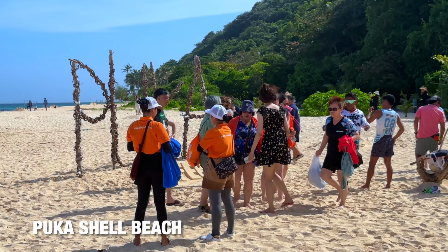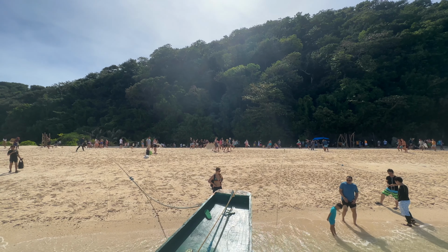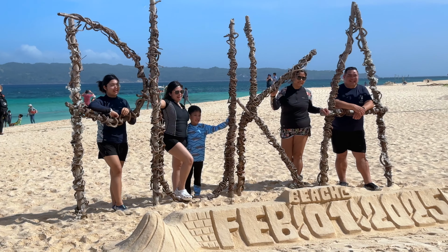We are at the northernmost tip of Boracay Island at Puka Shell Beach. It took about 25 minutes to get here on the Bamboo 2. You got to take your shoes off and your socks because you actually disembark into the water. So there's a little tip for you. Here's one of the most important things to do here at Puka Shell Beach. Stand in front of the Puka sign, which is probably made from bamboo or some kind of local branches.